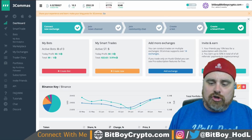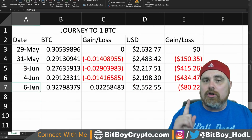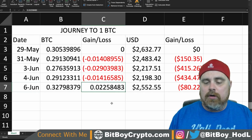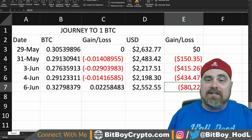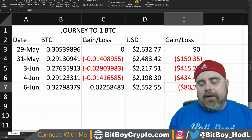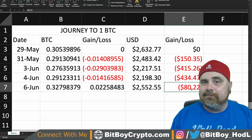But let's look at our chart here and see how we're doing since we started. So right now, for the first day, we're actually showing a gain in Bitcoin value. We have moved up 0.02 Bitcoins approximately. We are still down $80 in US dollar value. But as you know, Bitcoin has dropped considerably since we started this, so that's actually not too bad. So definitely looking forward to some gains in the future from this.